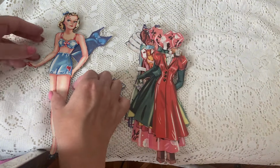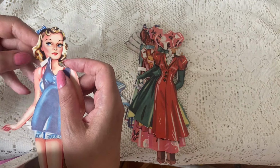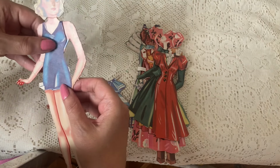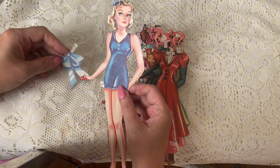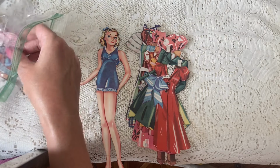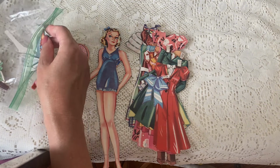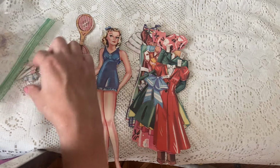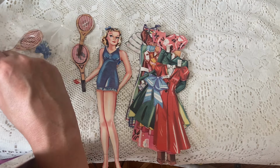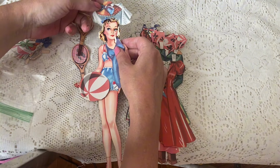And then what's left is Pat's bathing suit. They all came with a bathing suit as well. Okay, this is blue. Where does peanuts go? I don't know. These dolls also came with a little bag of accessories. So when Pat went to the beach, maybe she could play tennis or badminton. We actually have quite a few tennis rackets. And then I saw a beach ball in here. Here's a beach ball. Maybe she could wear this hat to keep the sun off of her.